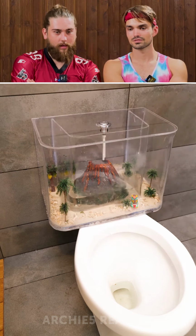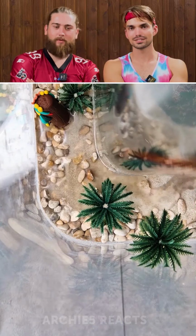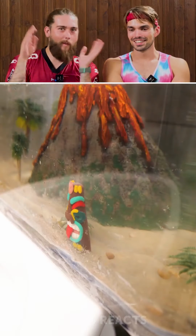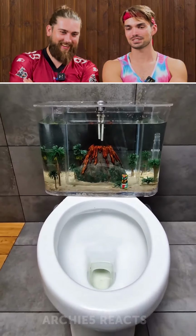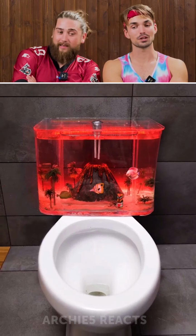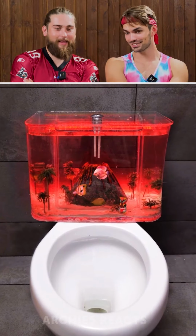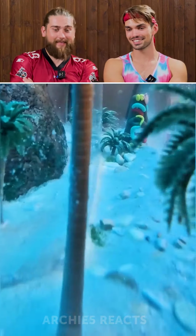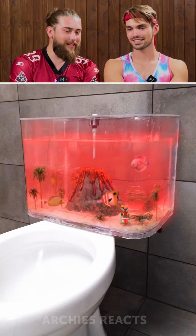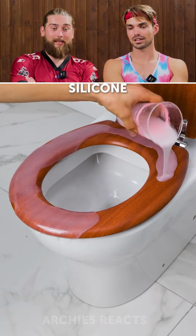But wait a second. What? It doesn't work like that. If it worked, it would be awesome. But look how huge it is. With CGI fish. Yeah, that's what we like. But how huge it is. It's pretty big. I mean, you can see it. Wow. Okay, now we're okay.